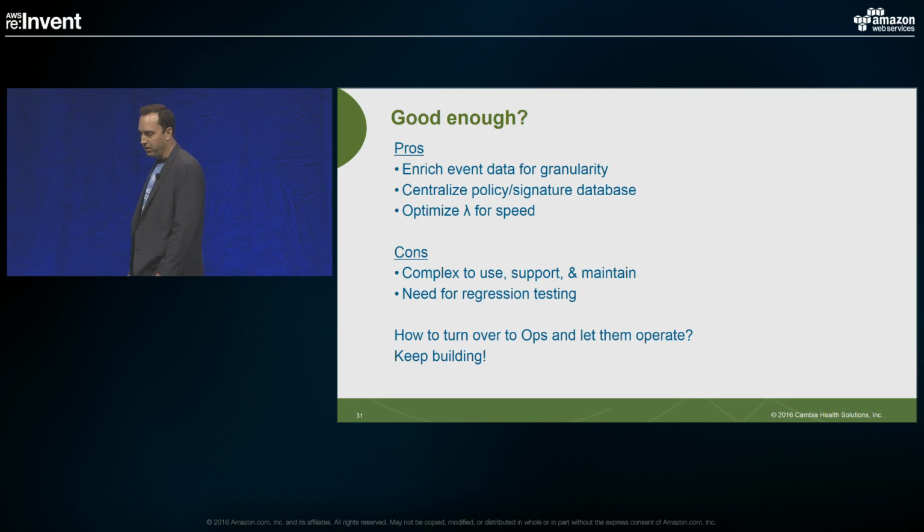We're at a point now where we are spending about $50 a month on storing all of the logs for our organization at AWS, and about $2.60 on Lambda each month. So we're getting a great deal for what we're doing. The cons: we do need to be more careful about regression testing and make sure something we do upstream doesn't take down something downstream. We've got it all in version control. We can always roll back.